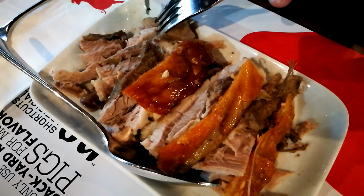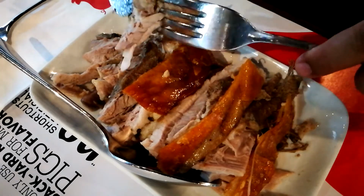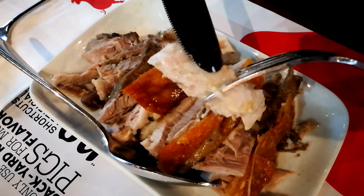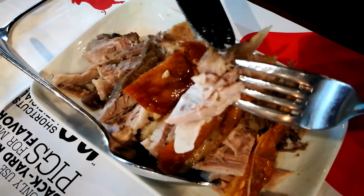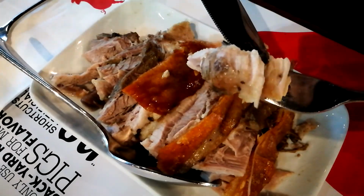Okay, this is a bit of the belly. There's a thin layer of fat, but as you can see, it is covered with black pepper inside and some spices. Oh yeah, it smells good.